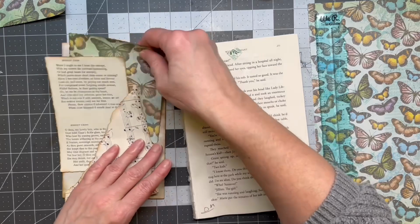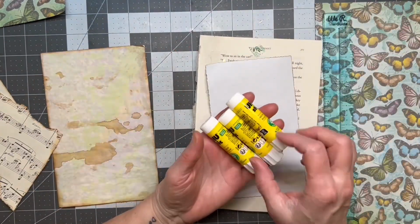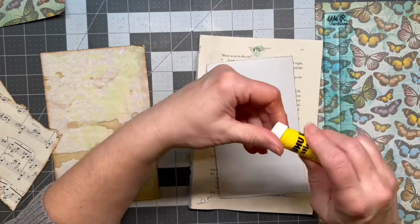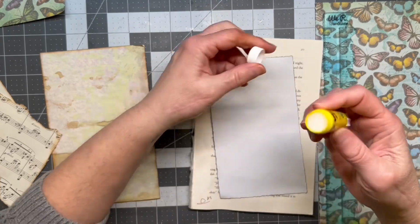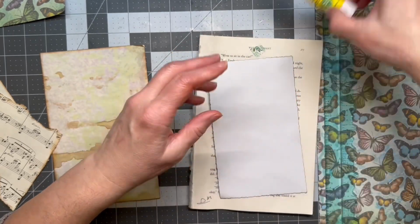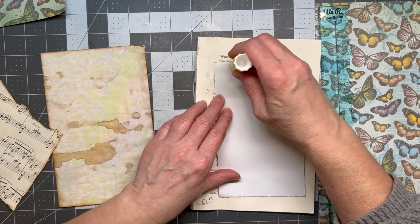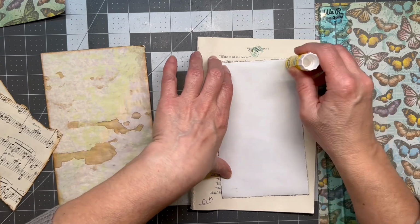Oops. Okay, so let's get some glue on here. I want to use one of these ones that I got from Denise, and I'm so excited to have these, but I want to use the one that I've already used. I think I took it to another desk. So, of course I did. Who knows? But anyhow, I just want to go around the edges with this. Here, like so.